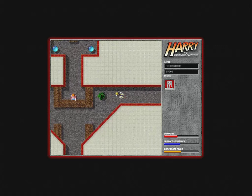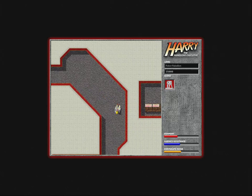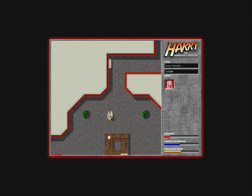My other hot tip is if you use the staple gun on the water coolers, shoot more than once. Shoot like 3 times. That is the adequate number of times to blow up a water cooler. If we can just get down here without getting hurt. Oh well. Eat Staples, Electro Breath. Nice, got him.